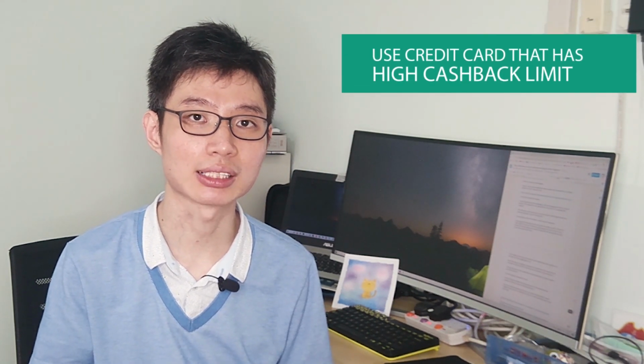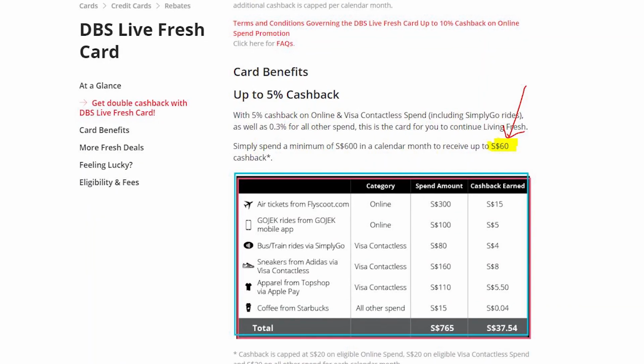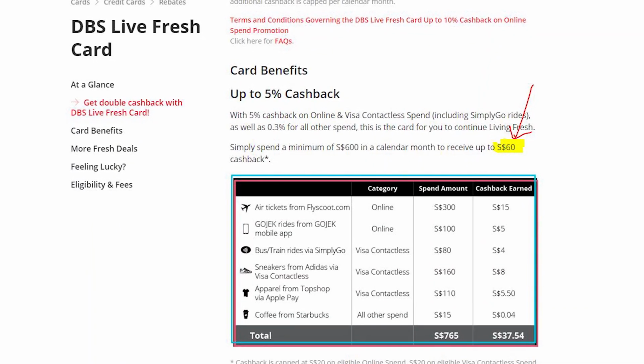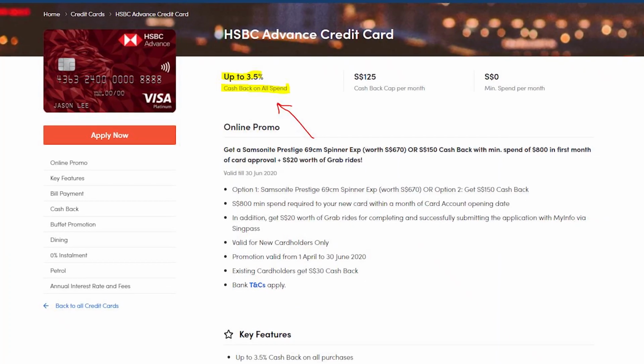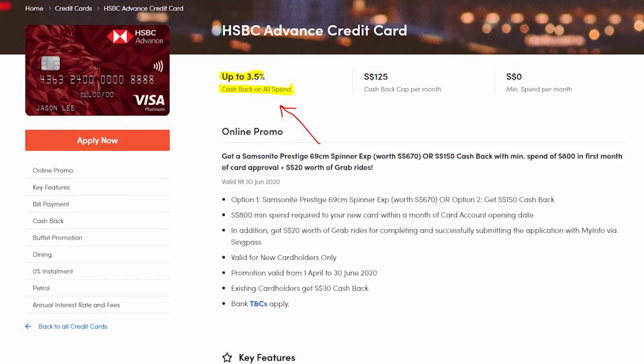Number 1. Use a credit card that has unlimited cashback. Some credit cards limit your cashback, like the DBS Refresh card, which limits your cashback to $60 a month. The card which I find that is good for large purchases like electronics is the HSBC Advance card. There's no minimum spending and it gives 3.5% cashback. So if you spend like $10,000 on electronics, you'll get back $350 in cashback.